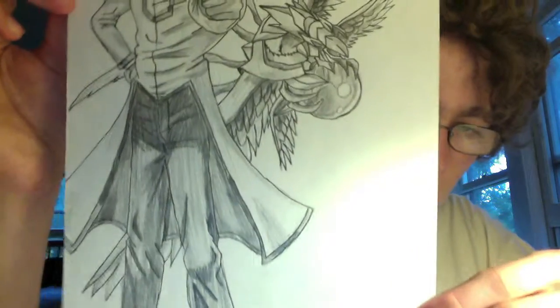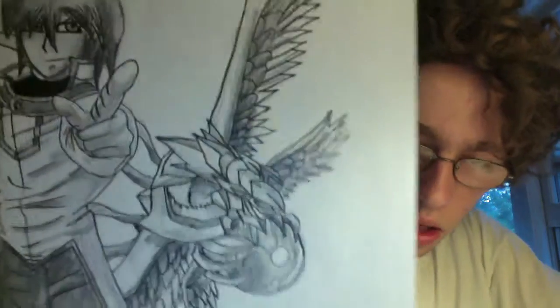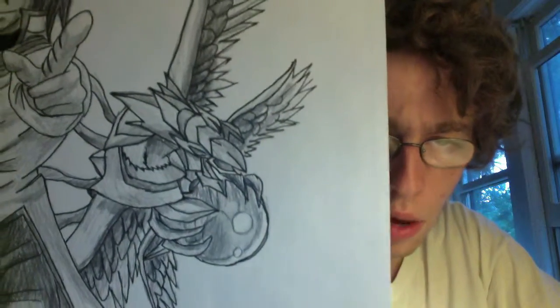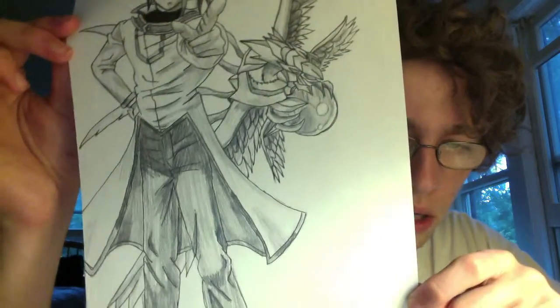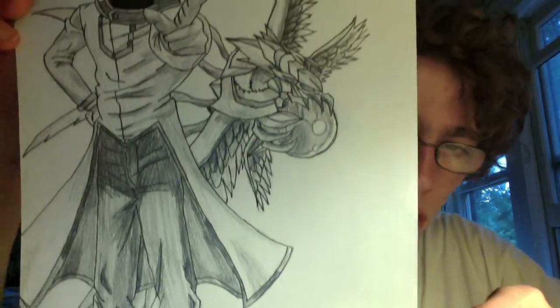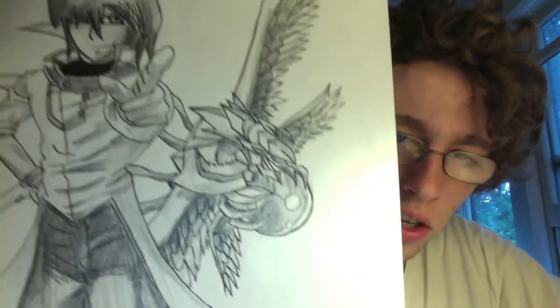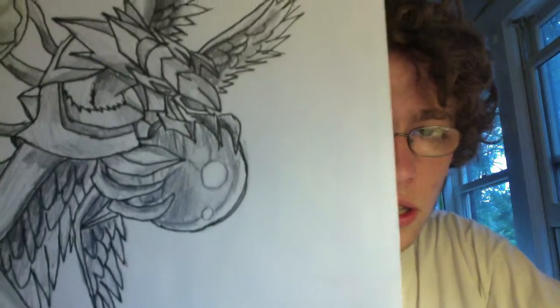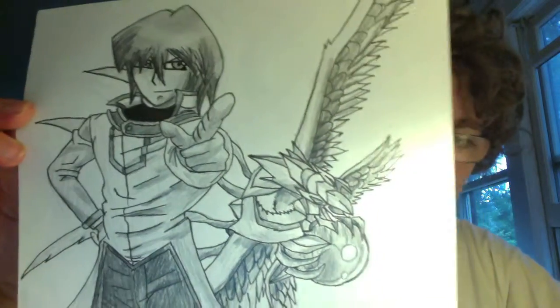Here is Atticus. I like this one more. I think I like the folds on this shirt. I like the creature in the background. I think that came out good. Again, the shading's not as good as I wanted it to be. I probably could have blended it a little bit better on his pants, for example. The wings came out better on this creature. I don't know, I just like it, especially all the details with the face and how it's holding the orb. So, I like this one.